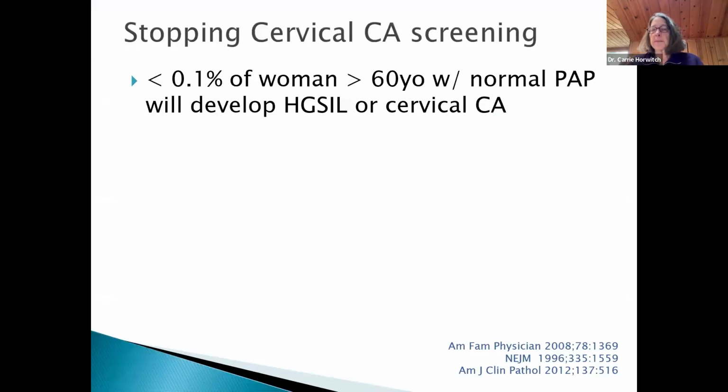So why can we stop cervical cancer screening? Well, there have been several studies that looked at women over 60 or 65. And again, this study showed that less than 0.1% of women who have had normal PAPs are actually going to go on to have any high-grade lesions or cervical cancer. Next slide.